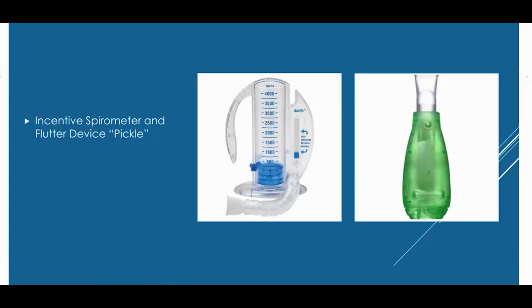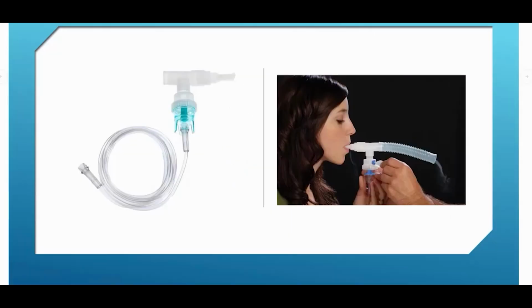And then on the left here, you have the incentive spirometer. Again, you can set someone's lung volume to see how well they can do this. This one always throws people because they feel like it's more for inspiration, so deep breaths, but it's expiration. Most people think you suck, but you actually blow into these. It's the same thing with the flutter valve. The flutter valve device here is basically trying to help cough and get rid of secretions, forcing that deep breathing. This is a nebulizer.